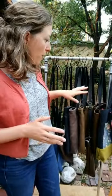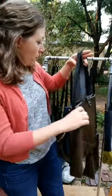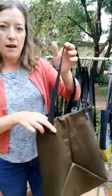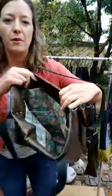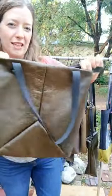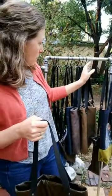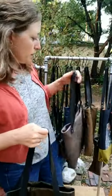So I have a lot of leather totes and crossbody bags this time. I'll start with the leather totes. I have 4 different colors of these, and again, if you have questions, please ask. They are all lined with different fabrics. These are all fabrics that I've designed, so it's kind of like a fun little surprise in there. I don't know if you can see me. I'll bring them out.